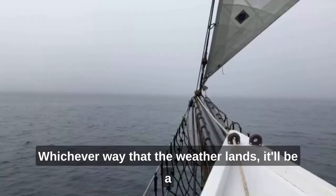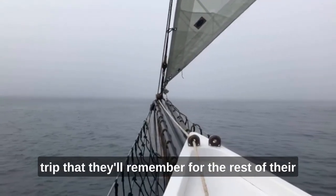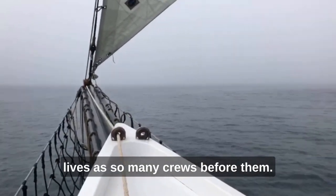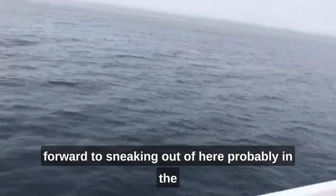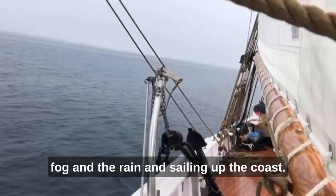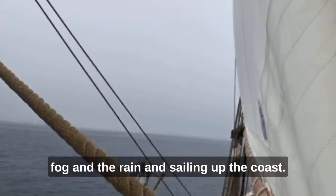And whichever way that the weather lands, it'll be a trip that they'll remember for the rest of their lives, and there's so many crews before them. So it's a big day Sunday, and we're looking forward to sneaking out of here probably in the fog and the rain and sailing up the coast.